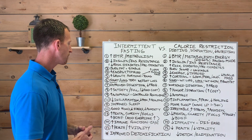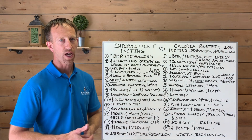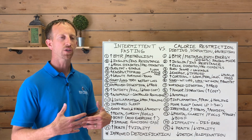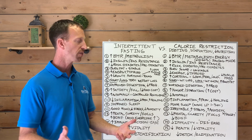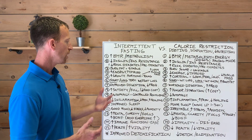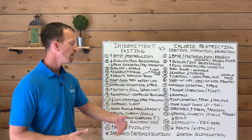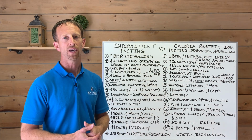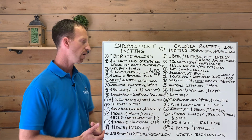And number 15, overall increased health occurs by doing intermittent fasting. Vitality occurs by doing intermittent fasting. A person has plenty of energy to do the things that they want. They feel vital. They have joy in life again, and that is definitely one of the absolute greatest benefits of doing this type of program. Versus a person having decreased health overall, they don't feel vital at all. They don't even want to go out and do things because they don't have enough energy to even have their body function at a good level. So it basically makes a person feel awful.